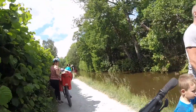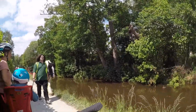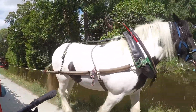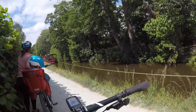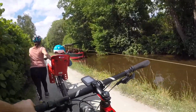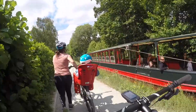It wasn't just people either that were using the towpath. As you can see here, this section of the canal still has horse-drawn boats that take tourists up and down. So if you are going to come down this section of the canal, just bear in mind that it's not just yourselves and pedestrians that you'll be sharing this towpath with.